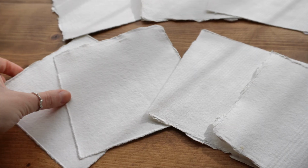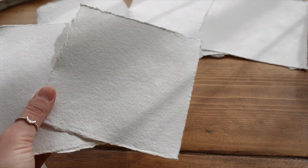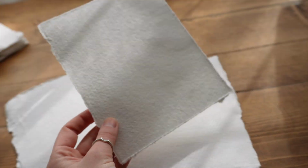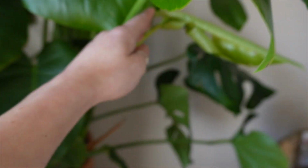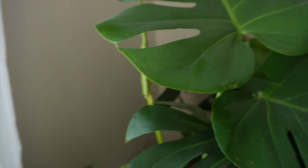Okay, so I ended up ripping one into four. So I have these four minis. And then I have three, like I said I was gonna do, so I can do a little bit larger. But I think these are gonna be really, really cute. Oh my gosh, there's so many new leaves coming in on this plant. I love it.